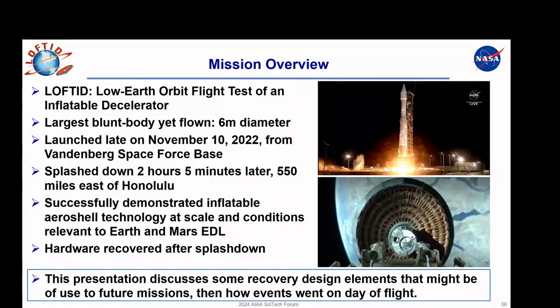Mission overview, Isha John's introduction. So I'm going to note only a few things here. One is that splashdown was 2 hours and 5 minutes after launch, and that'll become important in one of the upcoming charts. But here I'm talking about the recovery design elements, some of them used for future missions, and how things went on the day of flight.